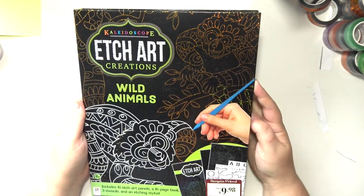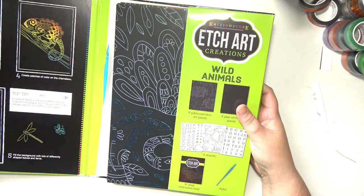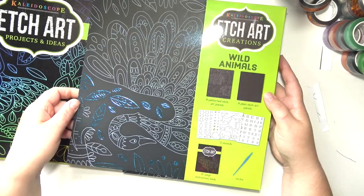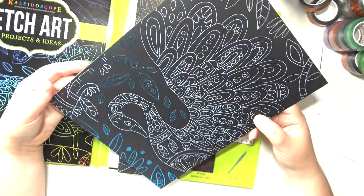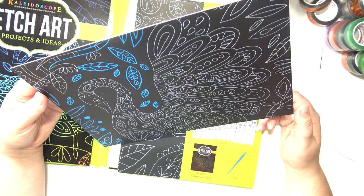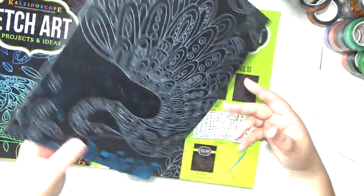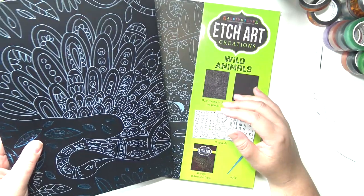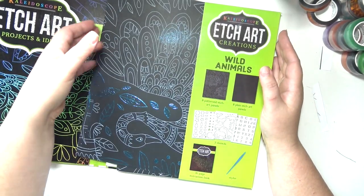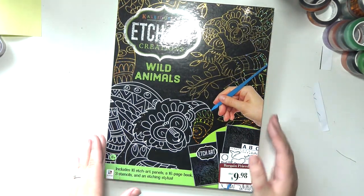Kaleidoscope Etch Art Creations, Wild Animals, another thing that I could just get through and get out of my collection. I've only done that much of one of them. I started the, what is this, a peacock, a swan? A swan, I think. I'm not really sure. It looks like a swan peacock thing. But I started it, and it's cool. But just, you know, it's not my favorite thing. So, I'm just gonna do them, get through them, call it a day.